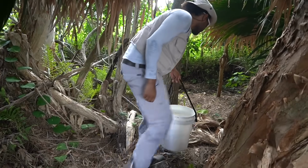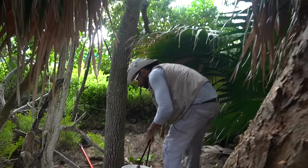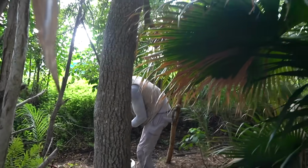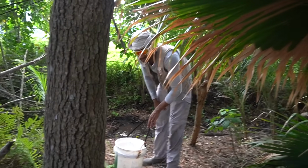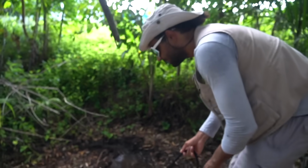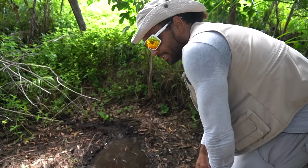I think we're good. I think that raccoon was just eating and washing off that little cichlid, and I probably just caught him in the middle of the act. I think we're good. All right. Now let's see what's actually in here. Where's my net?